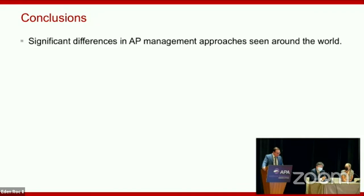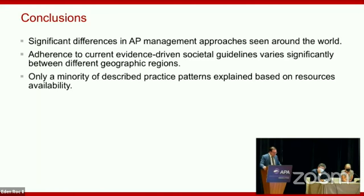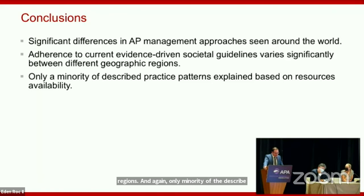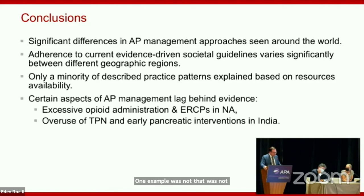So to conclude, there are significant differences in acute pancreatitis management approaches around the world, as the APPRENTICE data confirmed. Adherence to current evidence-driven societal guidelines varies significantly between different geographic regions. And again, only a minority of the described practice patterns can be explained by resource availability. One example was that LR was not used in Latin America, where it's not available.